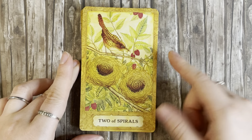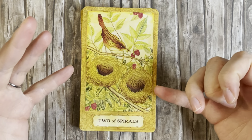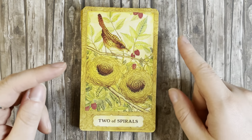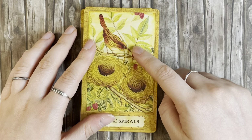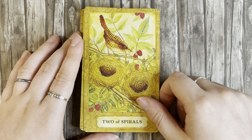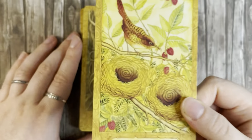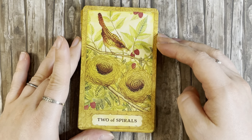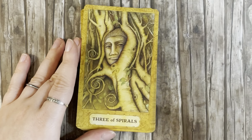Okay. Because of the roundness of the nest here, I just see, you know, Two of Pentacles, but looking closer, you see that the nests are empty, and the wren here is standing with a worm in his beak, ready to feed his or her young. And there are no young there, so I suppose he's planning for a family. Yeah, I can see that working.